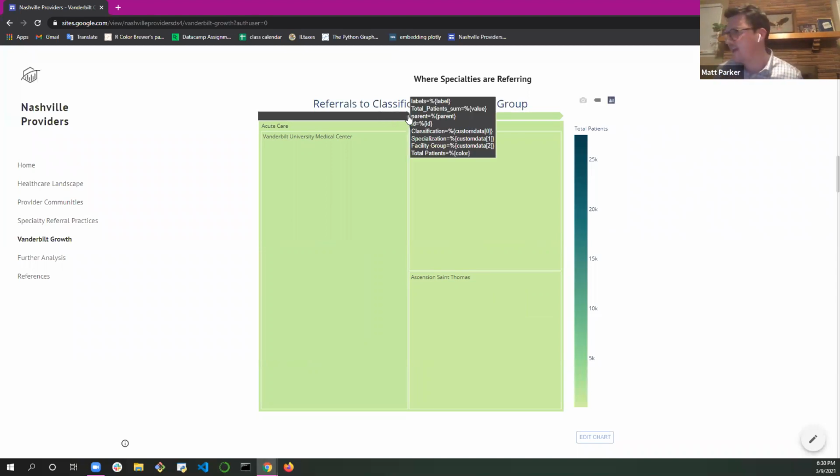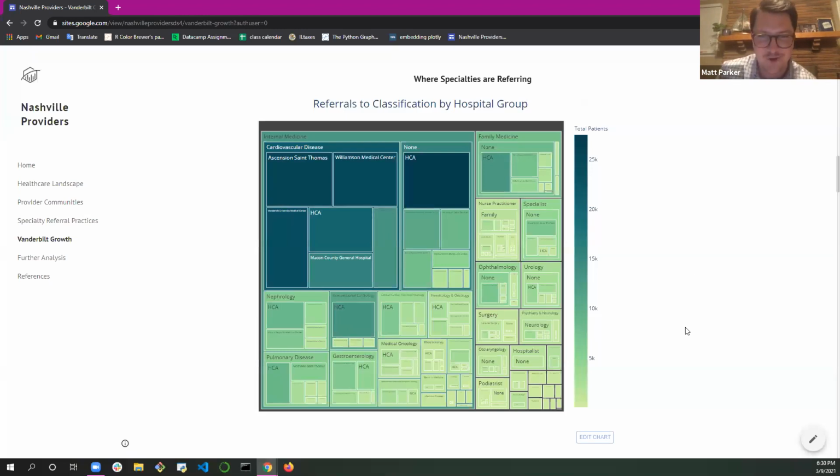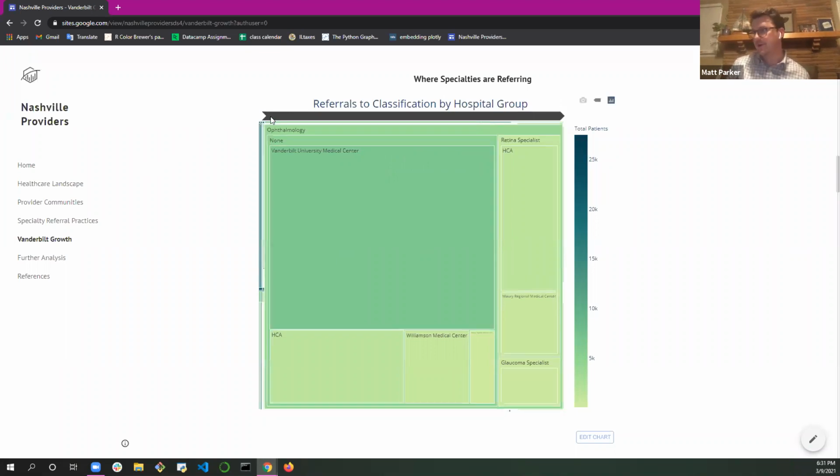The same can be said for ophthalmology. I'm not going to make us zoom around and find it. Oh, actually, it's right below nurse practitioner. Do you see it there? So here you can see that it's even more pronounced. Vanderbilt already has, maybe 75% of the total. So Vanderbilt's doing well. There's not a lot of room for it to grow. So let's not focus our resources there.